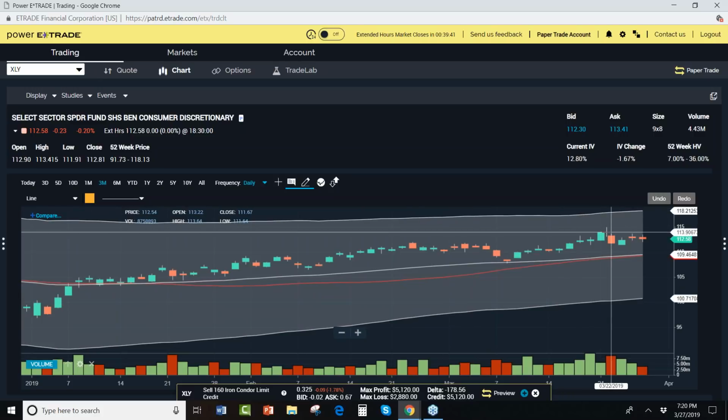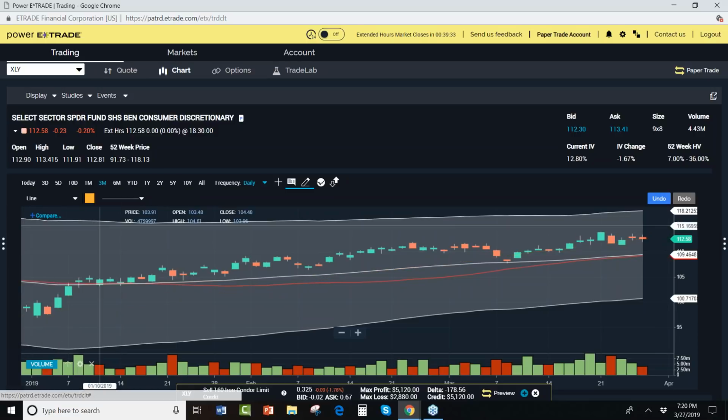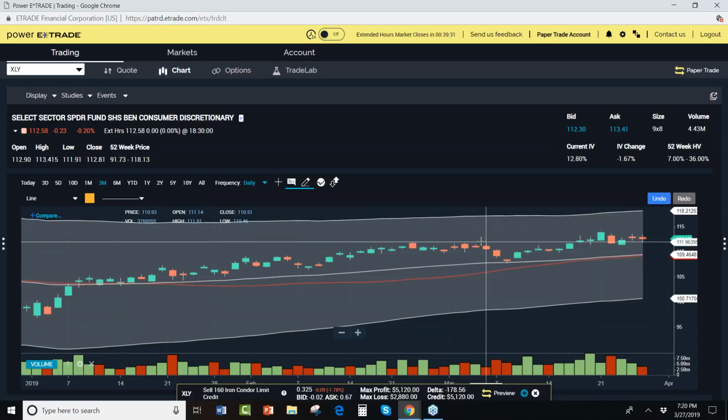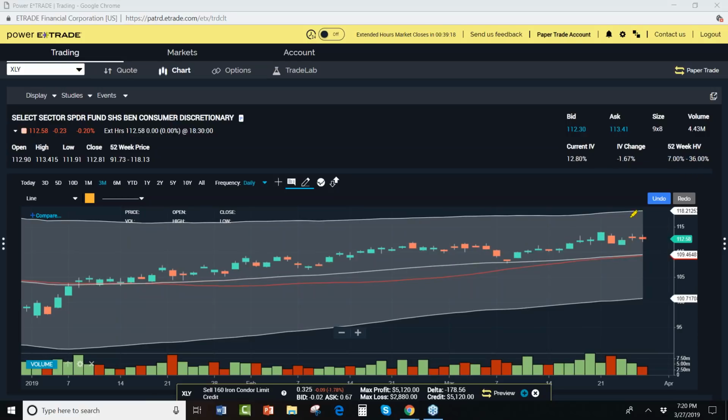If we look at XLY, we know that it's had this nice recovery since the December lows, on a nice looking climb, but it also seems to trade within a range here, right? About 114-ish to the upside and about 109 to the downside. Now, the tactic that we're going to cover tonight, the iron condor, means exactly that. You think something is going to stay in a range.